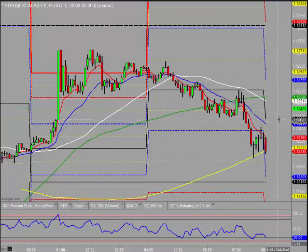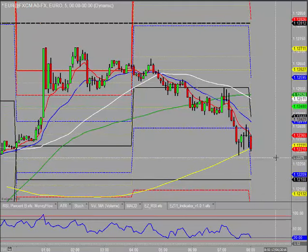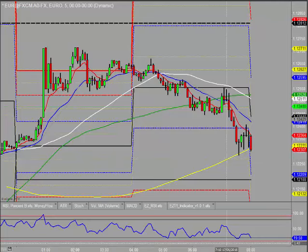Likewise, if it runs back up to the 8 o'clock pivot first, I'll be looking for a retracement back down to the daily pivot. So it's all about probability here. Both have a good probability of being hit, so I'd like to see both of them hit. So that's what I'm looking for at the moment. So just put this onto pause and then I'll come back.